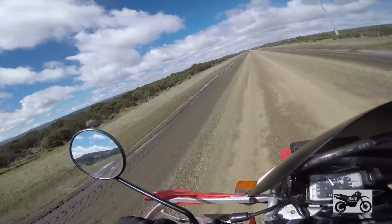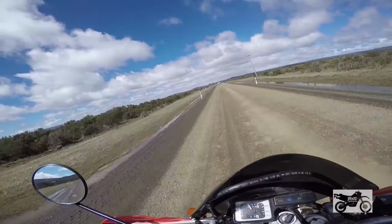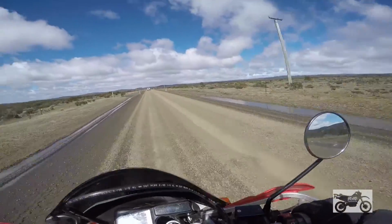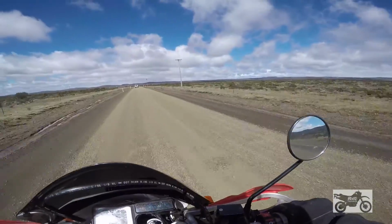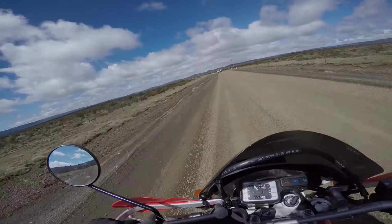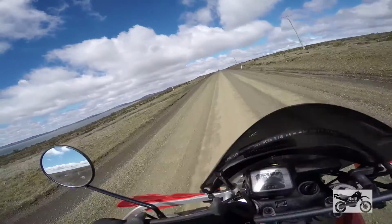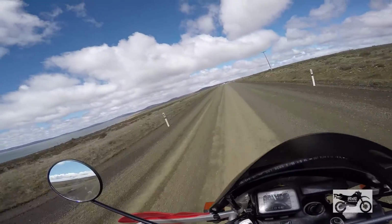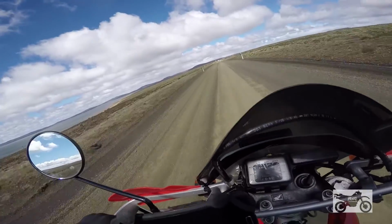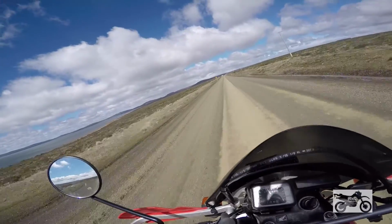So this is the harshest bit of the ride, because there's no wind protection. Going well, feeling comfortable. Just discovered you don't want to get in the gravel in the middle. If you get over for a vehicle, it's like friggin' marbles. So I'm riding in the tyre tracks.